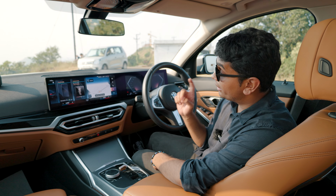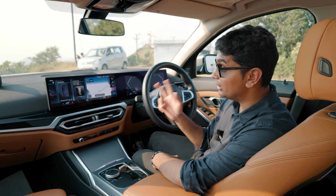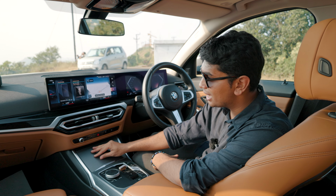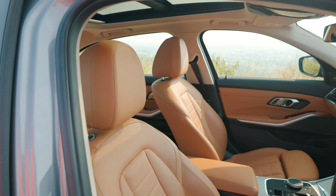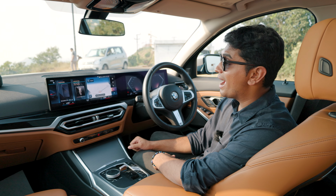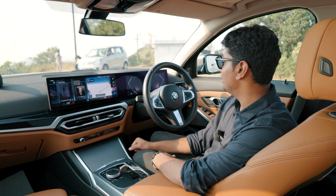Apart from that, the 330 Li gets some really cool features. In Park Assistant, you have reversing assistant, park assist, a really nice camera with 360-degree sensors all around. I really like this finish over here on the center console. And with the G23 series, the build quality of this car has also gone up. The F chassis cars used to make a lot of rattles and squeaks when you were driving it, especially when the car used to get slightly older, but I think they've solved that problem with the G chassis 3 Series.